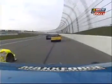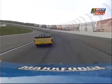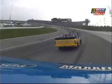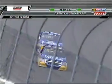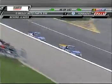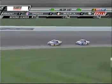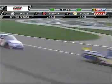Let's take a look again at Bobby East just in front of Brendan Gaughan here and how much of a handful he had. It just gets to wobbling on him, and it's hard to catch it. Brendan heads up, did a great job not getting in the back of that truck and making things worse. Just a slight touch in the back of that 09 truck, and around he would go. Brendan Gaughan cautiously backed off the gas, and obviously it hurt him quite a bit because he was on a roll on the high side of the track.